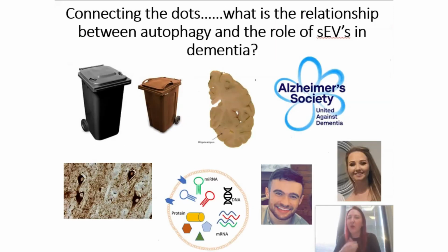So going forward then, what are we trying to do? Well, we're trying to connect the dots now. Thanks to some funding from the Alzheimer Society, the next phase of our work is going to be trying to put all this information together. We've got lots and lots of data now from human brain tissue about the abnormal proteins that accumulate, and also the markers of the different autophagy systems.